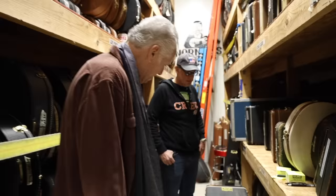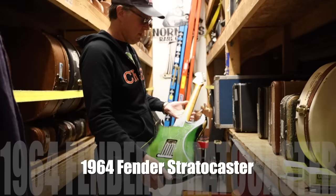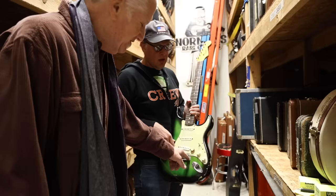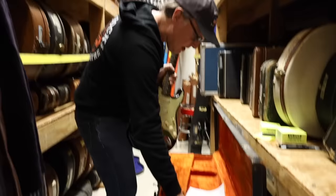Ooh, what is that? Green sunburst. A refinished early 64 Strat, mint guard, which is cool. Complete with broken tremolo arm in there and all that. That was free with purchase. And the crystallized rubber band that will not come off this knob. That's going to stay. And a few pictures of the guy playing it.